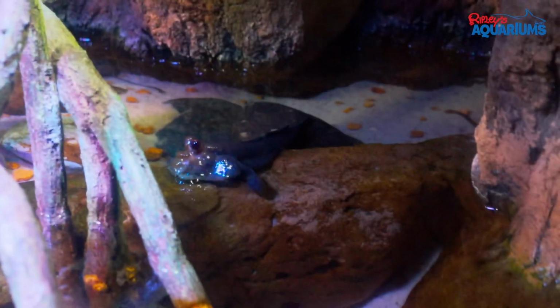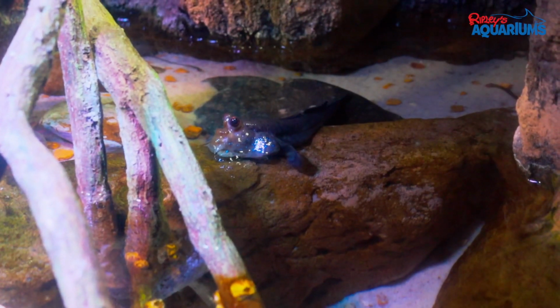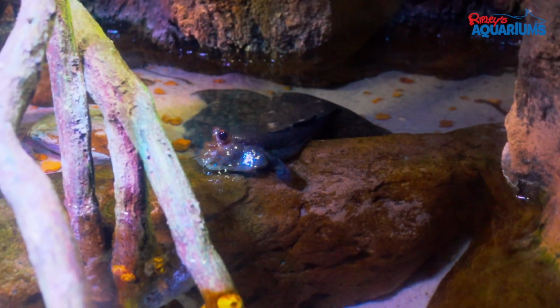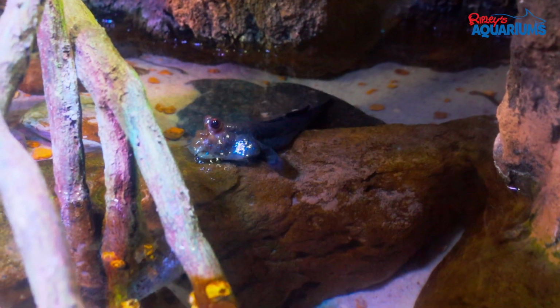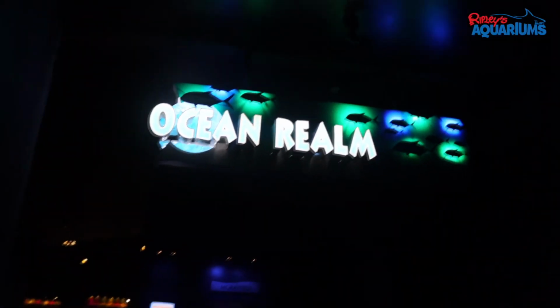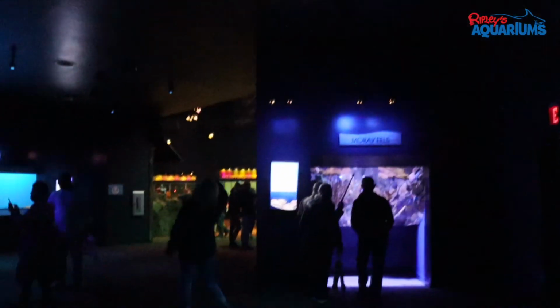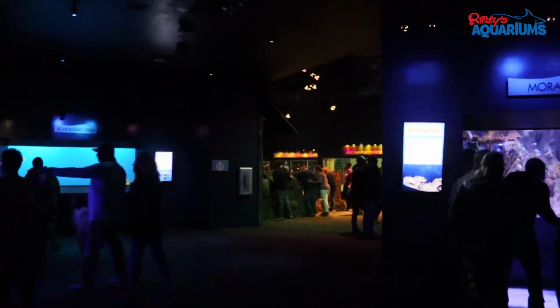Now back here in the back, it's kind of hard to see it, but this is a mud skipper. And mud skippers are pretty cool because they actually kind of skip across the top of the water, and they have special gills that can absorb oxygen from air. This guy is a four-eyed fish, and you'll see that he kind of floats on the top of the water also. Look at him. And now into the darkness we go, into the ocean realm, where we have lots of cool displays. This place is amazing, guys.